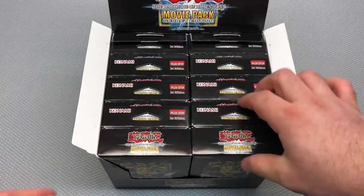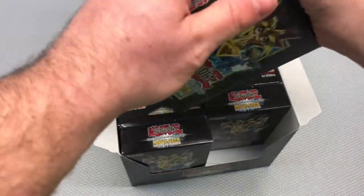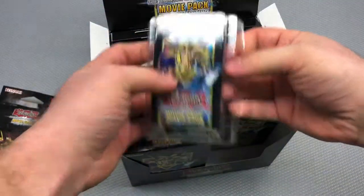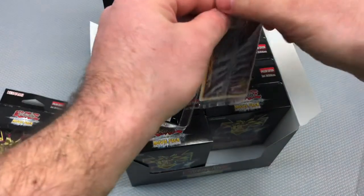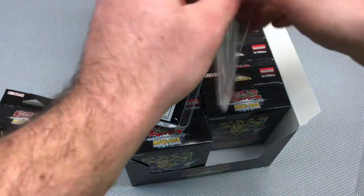Now, each of these little boxes comes with 3 packs and a promo pack. I'm going to go ahead and just open one up right now for you. As you can see, the 3 packs. And then each promo pack comes with 3 cards. I believe each promo pack is going to be one of 2 variations.